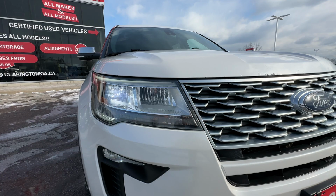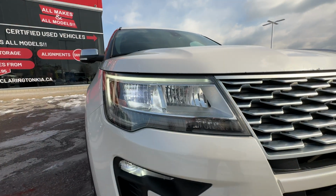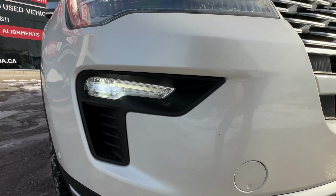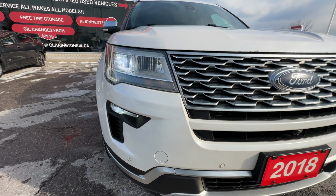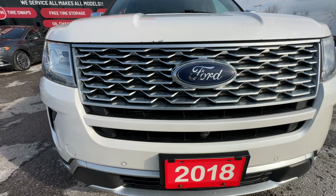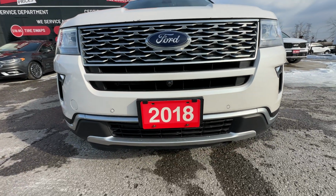Taking a look up front, the Platinum does feature LED headlights, as well as these nice LED daytime running lights here that you can see on the front. And then we have the LED fog lights as well down below. So nice, bright, white lights at nighttime to keep you nice and safe. Now you can see that nice big Ford Explorer grille up there, the nice Ford badging, the brushed aluminum down below.